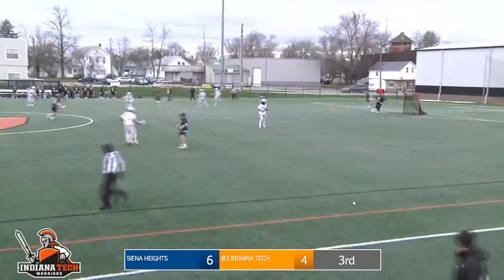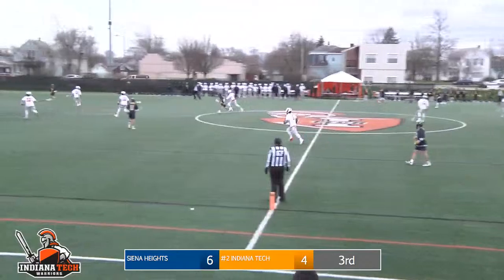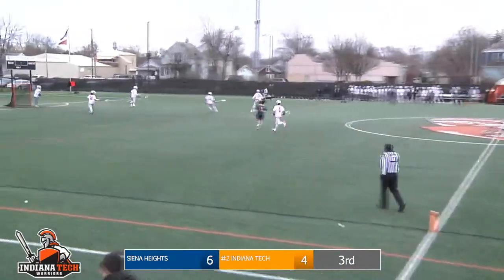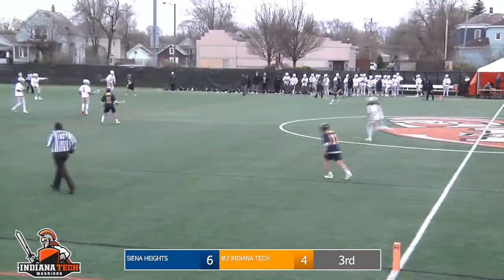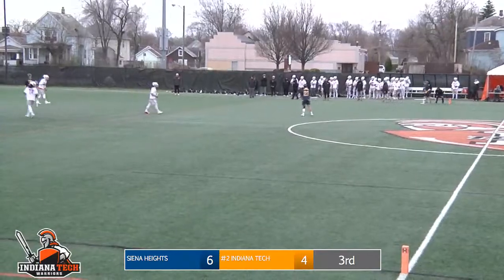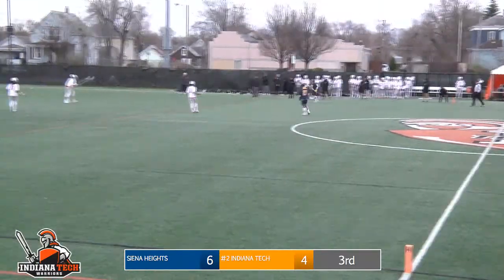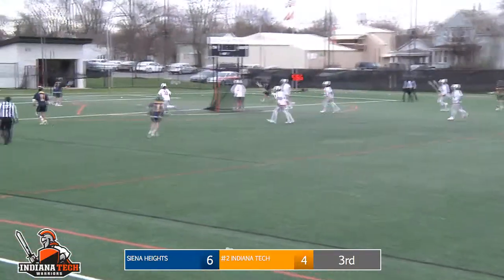Siena Heights takes over. Jean, long pass up ahead for Hammer. 12 minutes remaining in the half. You might be getting 90-second time updates at this point. 12 minutes on the clock. Would not necessarily be opposed to that.